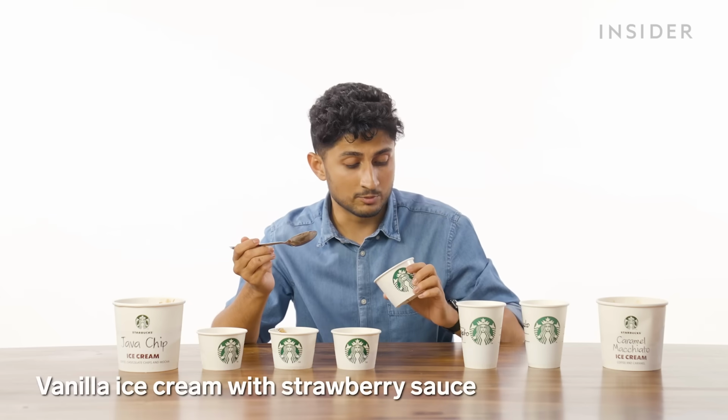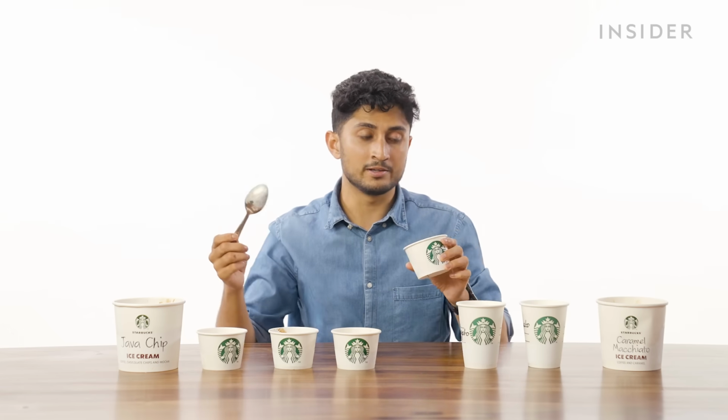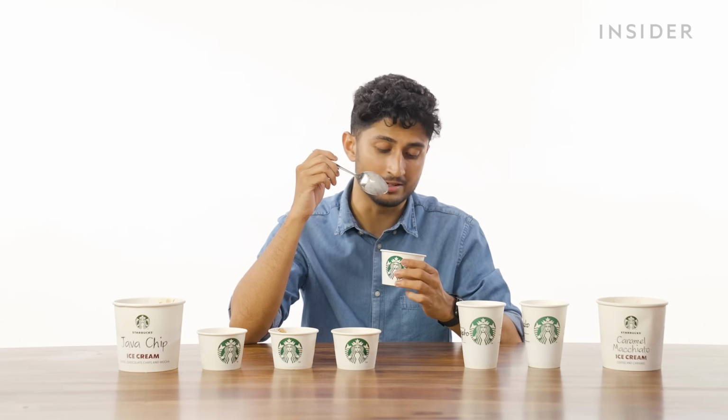Next up, vanilla ice cream with strawberry sauce. You either got the Hershey's chocolate sauce or the Hershey's strawberry sauce. Younger Kinney would not have appreciated this, but older Kinney, really enjoying it. It's fruity, tangy, sour, and it really complements the yummy vanilla creamy ice cream.